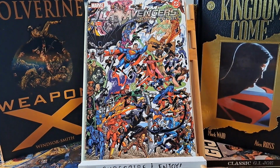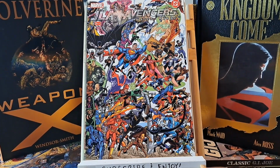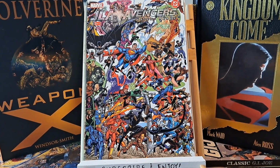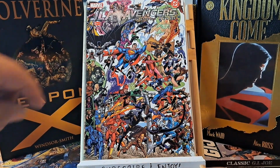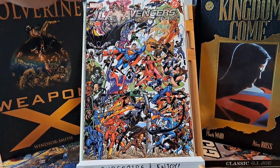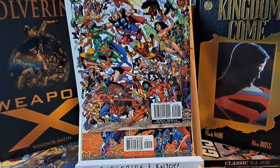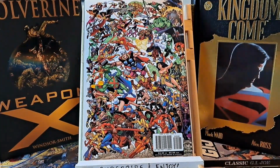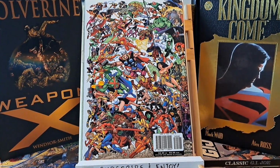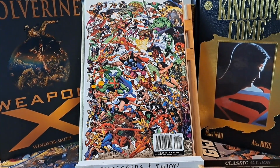And another just beautiful cover with just every character you could think of. You've even got the Great Lakes Avengers in there. I could see her in the background. Was that what's her name? Big Bertha? So you've got everybody in there. And we'll flip it around and show you the back cover. There we go. Just about everybody who's ever been a member of the JLA or the Avengers on the cover there.